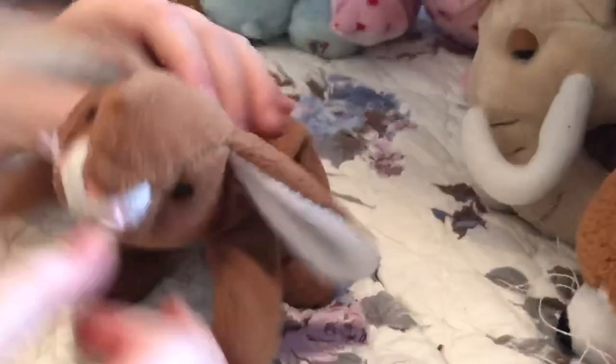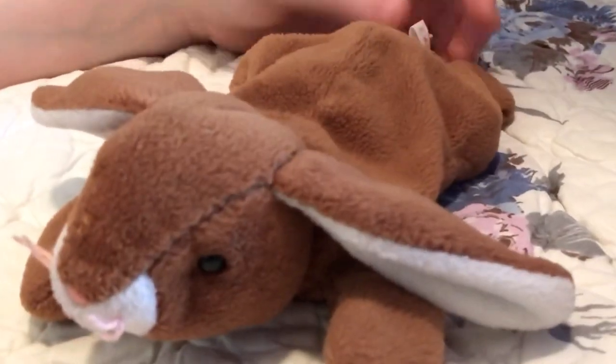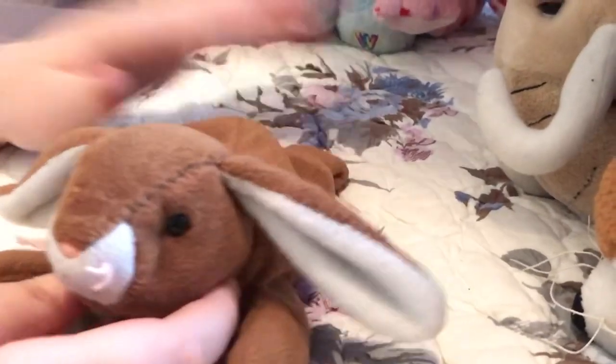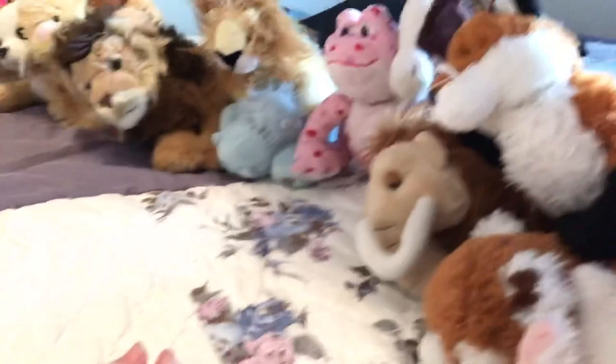Then there's this Beanie Baby, and it's a bunny Beanie Baby. It's a brown rabbit. Yeah, super cute. It has tiny little whiskers and a cute little pink nose. Very cute.